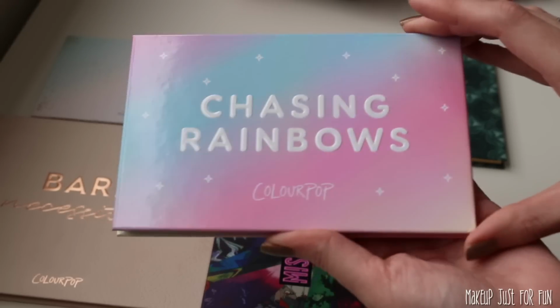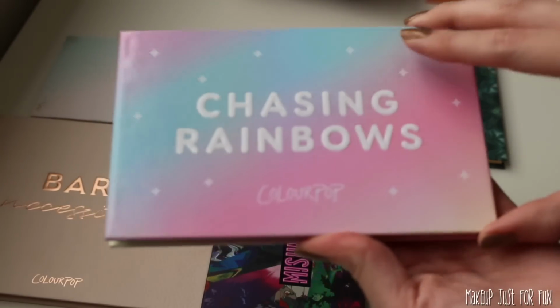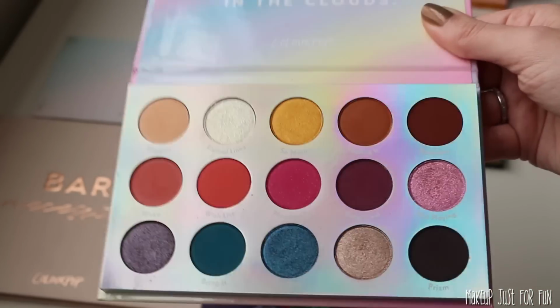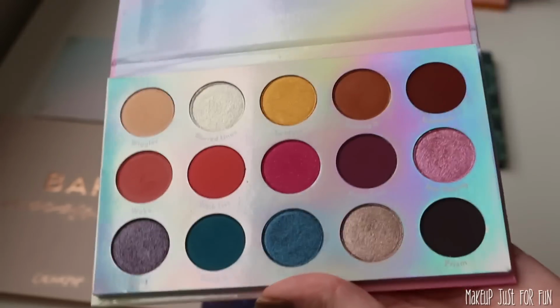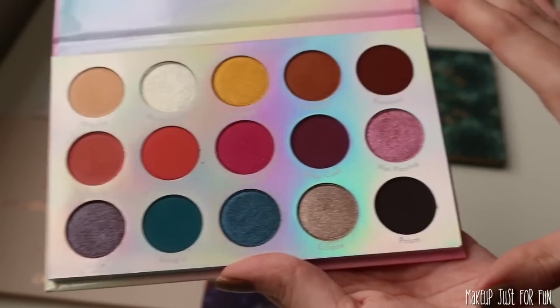In 6th place, I have the Chasing Rainbows palette. This is from the holiday collection a couple years back. Love the holographic packaging. I thought this was so joyful and so fun. Again, a great take on a rainbow palette. This is a lot brighter, whereas the So Jaded version of a rainbow palette was a little bit more muted, more jewel tones. I love the balance here.